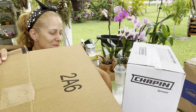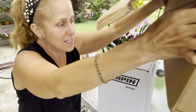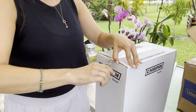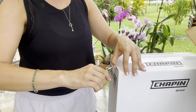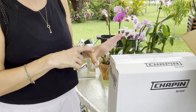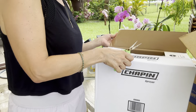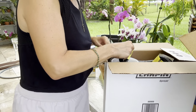I don't want to break something. Okay, so this is what I got. I guess I can use them to fill them up with fertilizer. One for fertilizer, one for water. Oh my gosh, I should be more careful. Look, I'm almost bleeding. Be careful. Okay, so these are the ones I already have, but they're not broken.